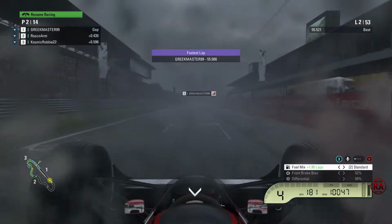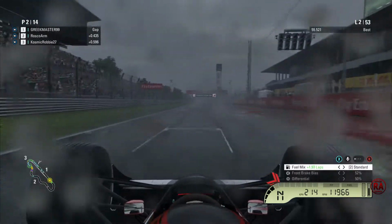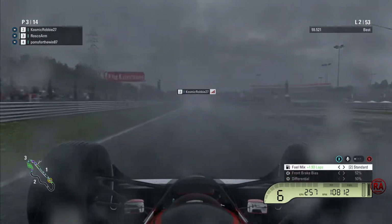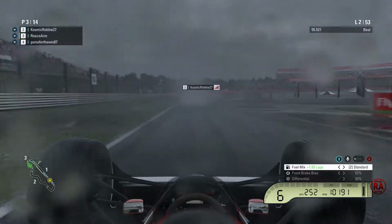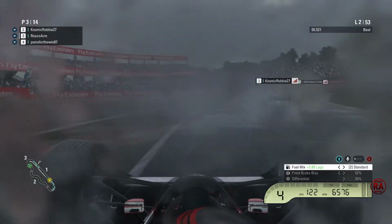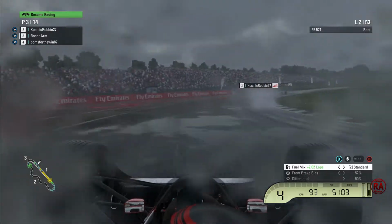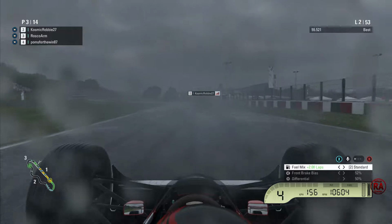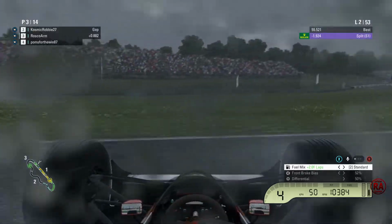And I nearly lose the car. That would have been very awkward there, but it's hard to get the power down, like I mentioned many times. And lost the spot, obviously, to Cosmic Robbie, so that's put me back into P3. But I knew it was just a long race, running a bit wide down into turn 1 there. Just getting onto the power very easily. I lose the back end, and now we're spun.